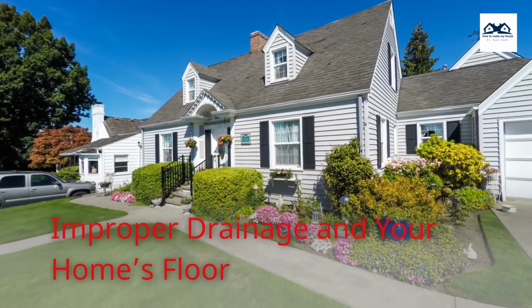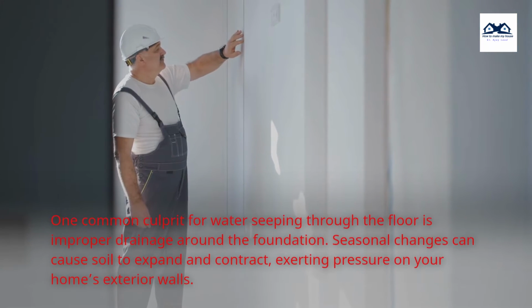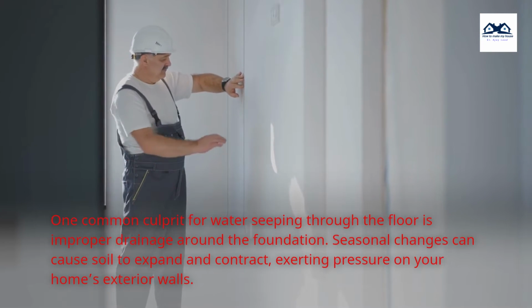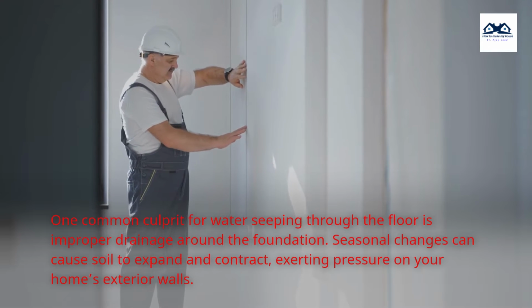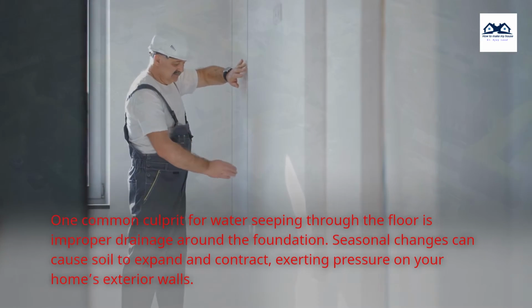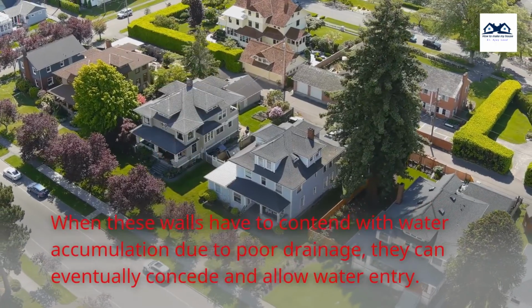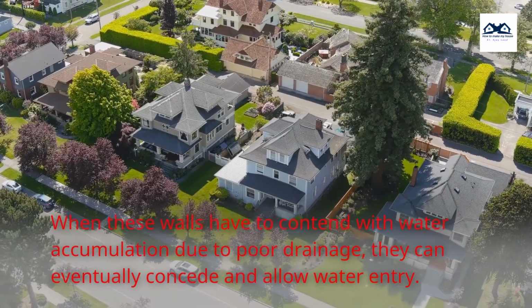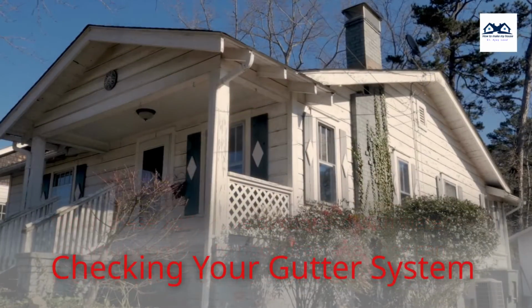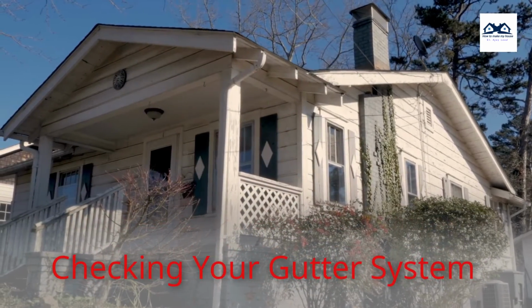Improper drainage in your home's floor. One common culprit for water seeping through the floor is improper drainage around the foundation. Seasonal changes can cause soil to expand and contract, exerting pressure on your home's exterior walls. When these walls have to contend with water accumulation due to poor drainage, they can eventually concede and allow water entry.